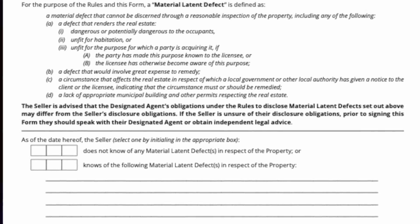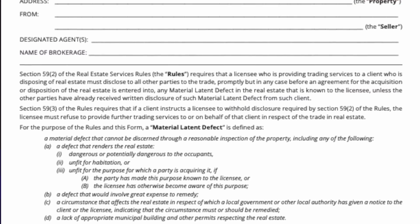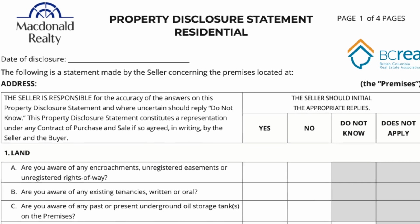In fact, not only do you have to disclose any material latent defect to a potential buyer, but you also must do so in writing, before that buyer writes an offer at all. Here in BC, you can actually make this disclosure in a couple of different ways. Many sellers will be instructed by their agents to fill out a material latent defect form provided by their brokerage, or often the BC REA. Or it is acceptable to also make this disclosure on something called the PDS, or the Property Disclosure Statement.